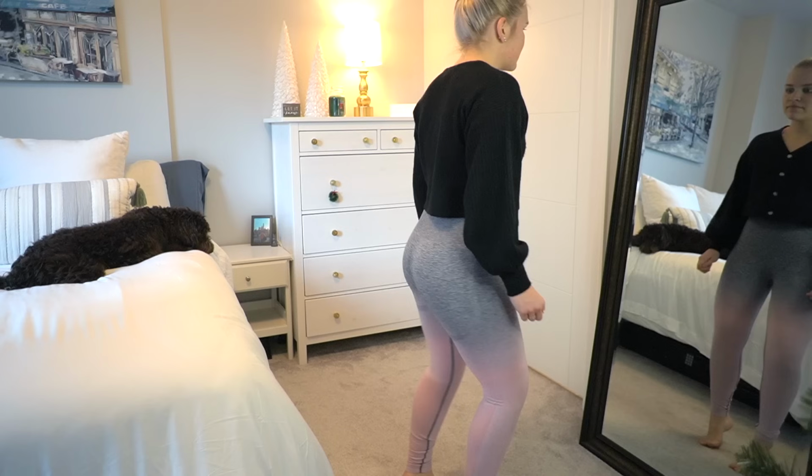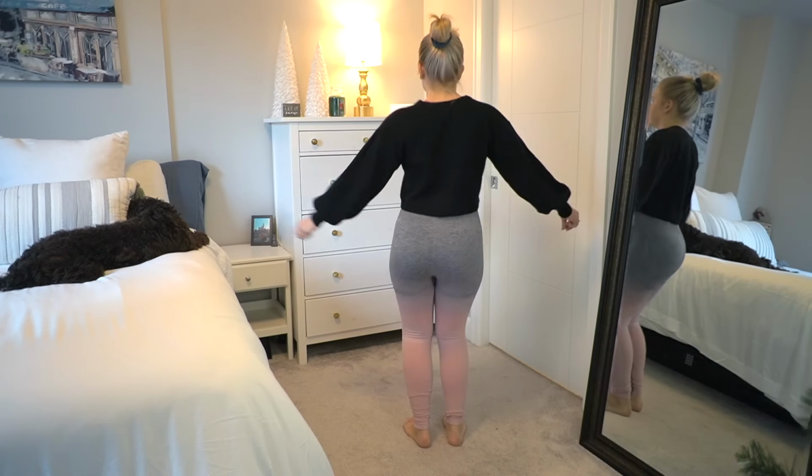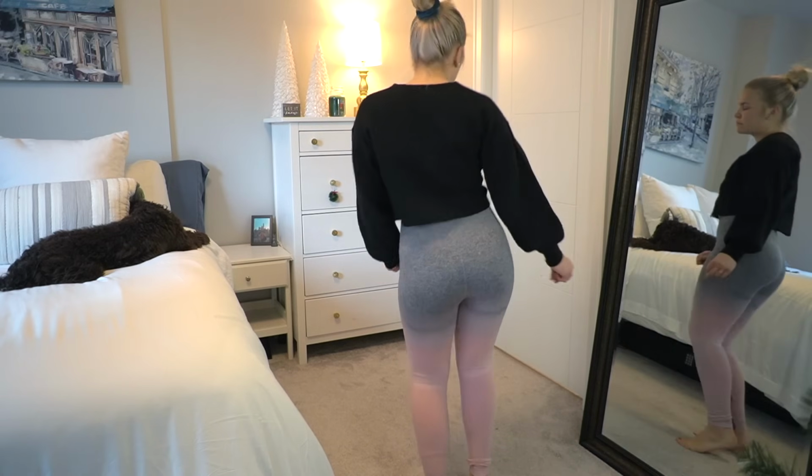I probably chose the worst of them all, to be honest, but these were quite pricey and I just didn't feel like they were worth the investment in the end, and I likely should have just returned them, but I think I just so badly wanted to be a Gymshark athlete, I let my ego get the best of me.